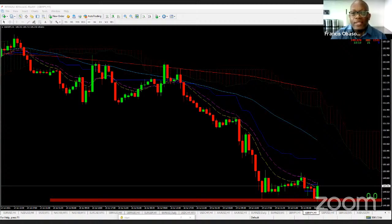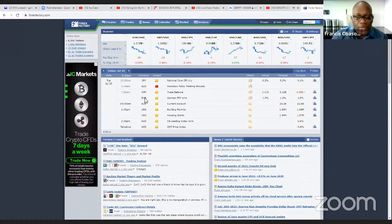Let's share this. So we can see there isn't much, it all tends to be yellow folder events, which means low impact expected. The Aussie one, the red folder, was last night. So we don't expect any, unless there is some unannounced news, then obviously that could move the market. Otherwise, I think we are fine.